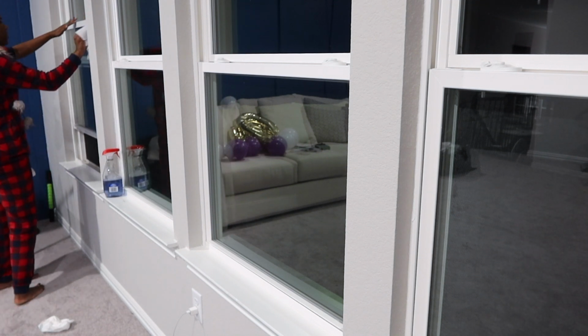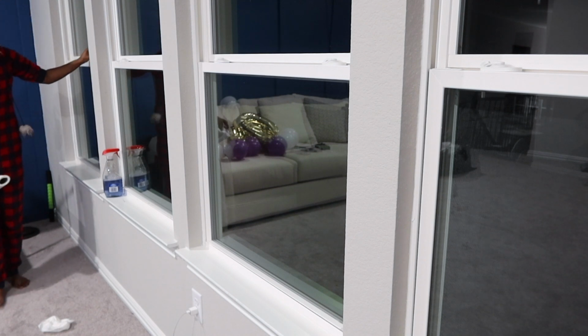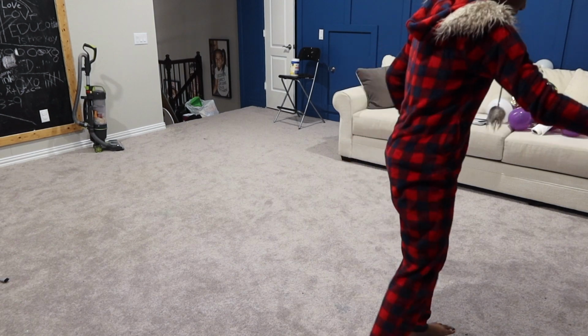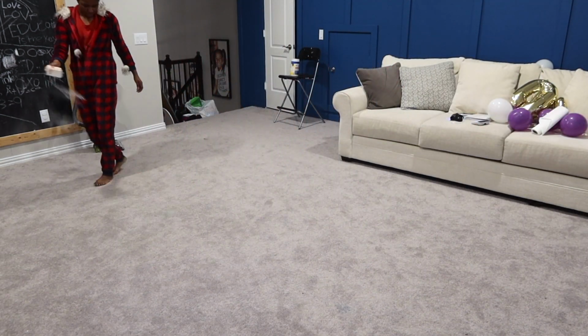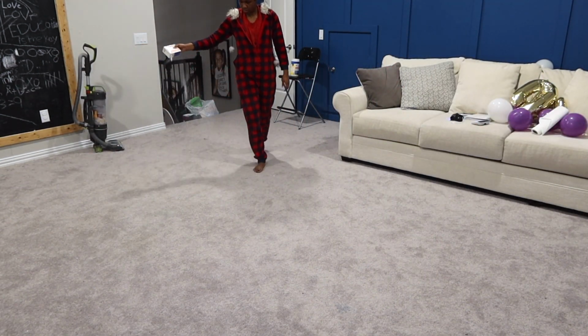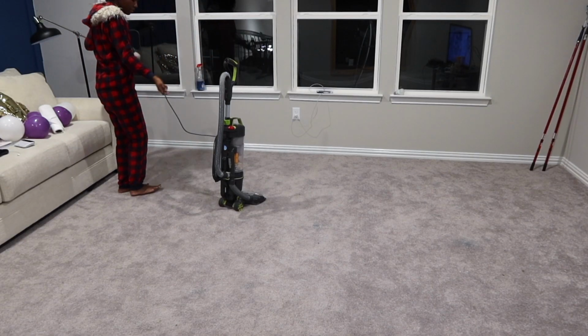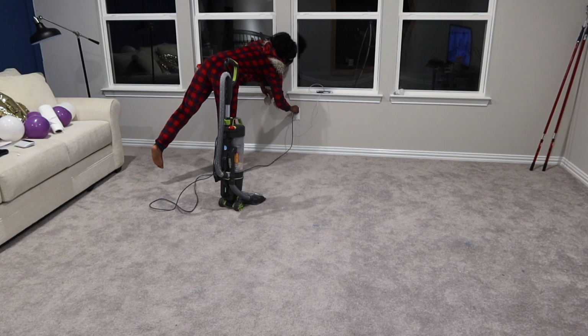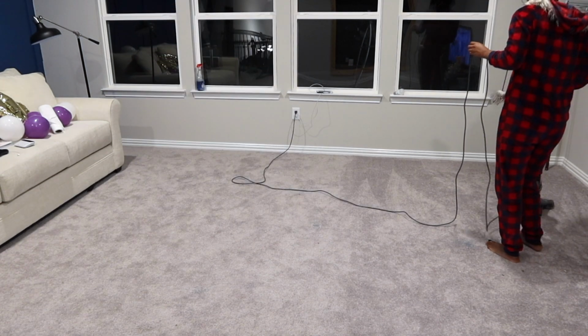So this carpet is pretty new. We've only been in our house for about 7 months, so I want to keep the carpet smelling fresh, so I am sprinkling baking soda on the floor, letting that sit for about 5 minutes, and then I'll vacuum it up. Because this is where our kids play and they love to play on the floor, I want to make sure the carpet is as fresh as possible.